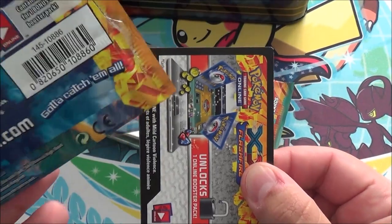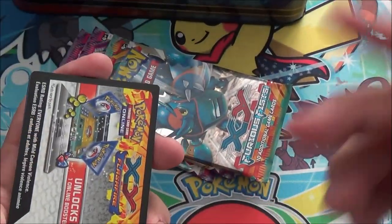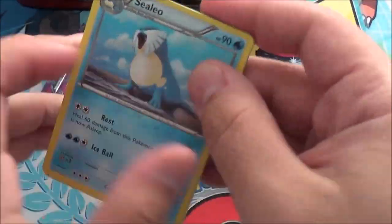All right, so next pack, I already kind of opened a flash fire, and I just realized I cut in the video with an open pack. I didn't edit this pack in any way. I didn't realize I did that. I really just fixed the shades. I really hope I don't get anything good in here just so I don't get trolled.